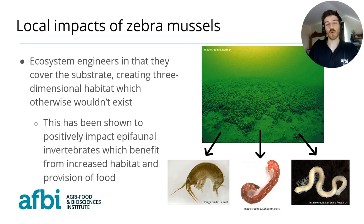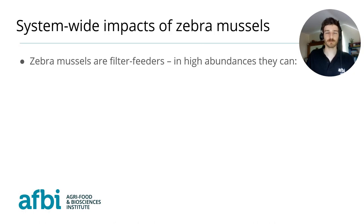And also worms and leeches and a whole host of other invertebrates as well. So system-wide, we move away from local impacts into system-wide impacts. And these are generally linked to the fact that, like most mussels, zebra mussels are filter feeders. So they kind of suck in the water, remove the particulate matter from the surrounding water column.